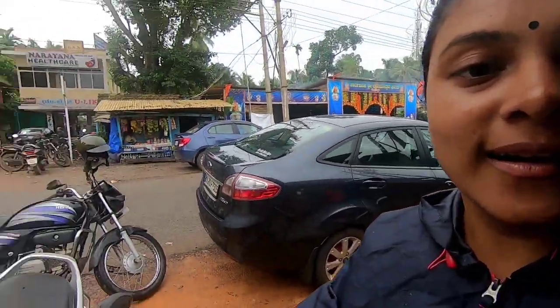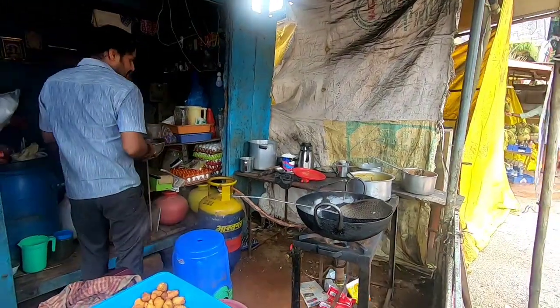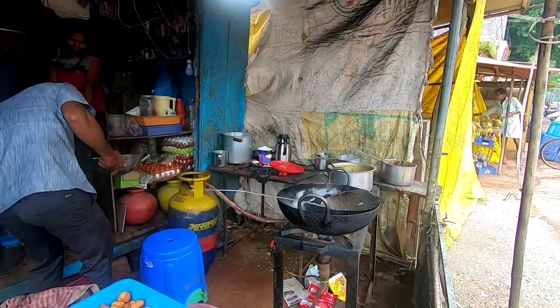Hi, I'm at Koteshwar and I'm in the market right now. There's something known as goli bhaji that you get here in Kundapura. So it's basically a fried fritter, but it's sort of fermented, so it's very light. And I'm at this shop right now, and they're frying a fresh batch of goli bhaji.